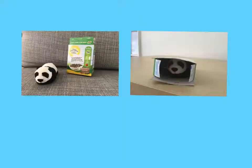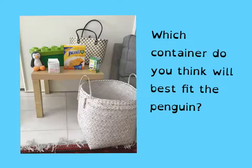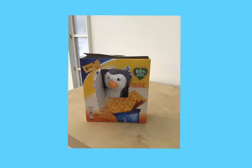Did you estimate correctly? Using what you know, which container do you think will best fit the penguin? Pause the video to have some thinking time. Did you estimate this container? It fits just perfectly for the penguin. How did you get on? Did you manage to match the pets to the correct containers? Well, good estimating. Now it's your turn.